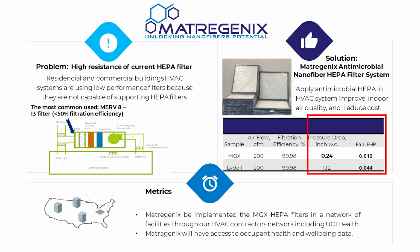So currently, one of the significant challenges we're facing in improving air quality in commercial and residential building is the most HVAC systems are not designed to accommodate high performance filters like the traditional HEPA due to their high pressure drop. So there's a paradigm between the protection performance and the pressure drop. Higher protection also give you a higher pressure drop.